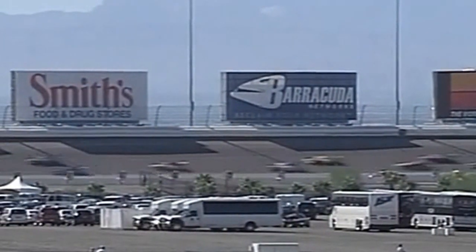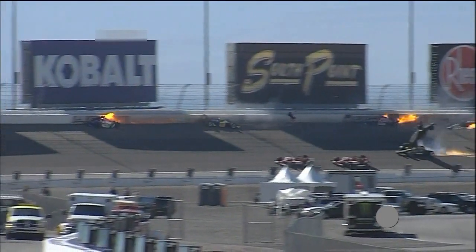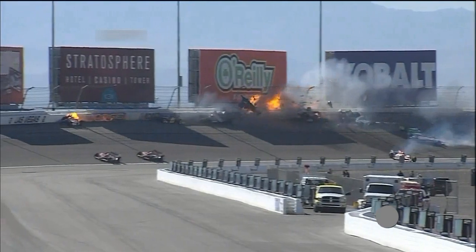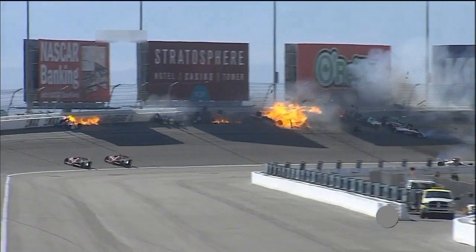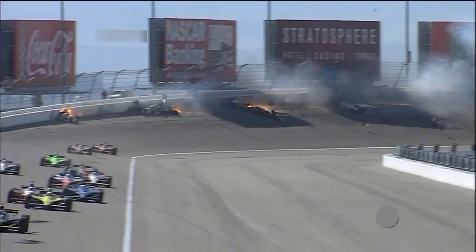Last angle on this that we will show you, as it's very painful to watch. It is. It's just heart-wrenching. You know these people as competitors, as sometimes they're angry with what you say about them on the air, but trust me, when there's these moments, there it is right there, and that's the impact you were talking about, Scott. Cockpit towards the catch fence.